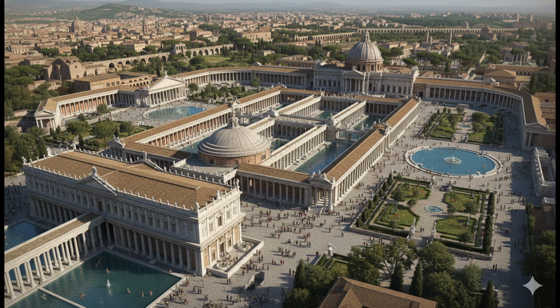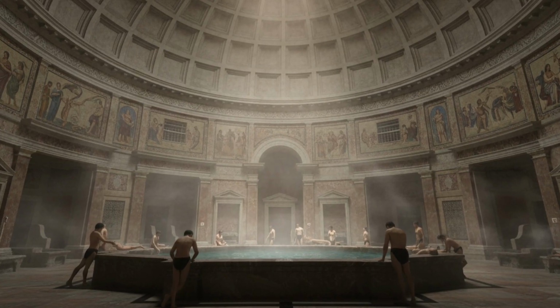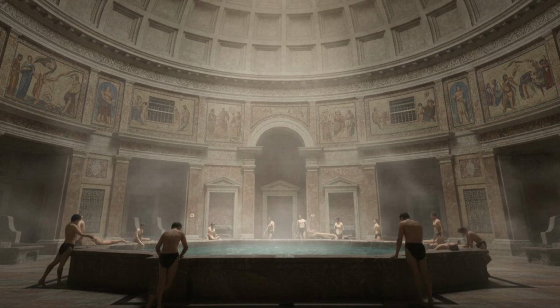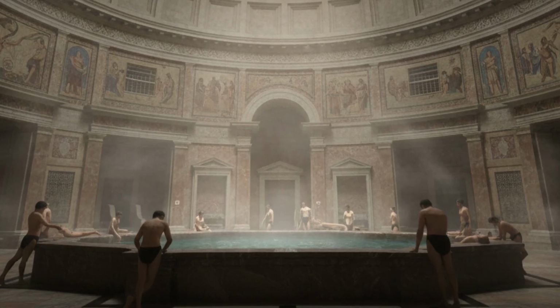The Thermae Antoninianae, AD 212-216, represent the zenith of the Roman leisure complex. Spanning 25 hectares, the baths were not just a structural challenge, but a thermodynamic one. The Caldarium, hot room, was surmounted by a dome comparable in size to the Pantheon, approximately 35 meters span. This room was heated by a hypocaust system to temperatures likely exceeding 40 degrees Celsius with 100% humidity.